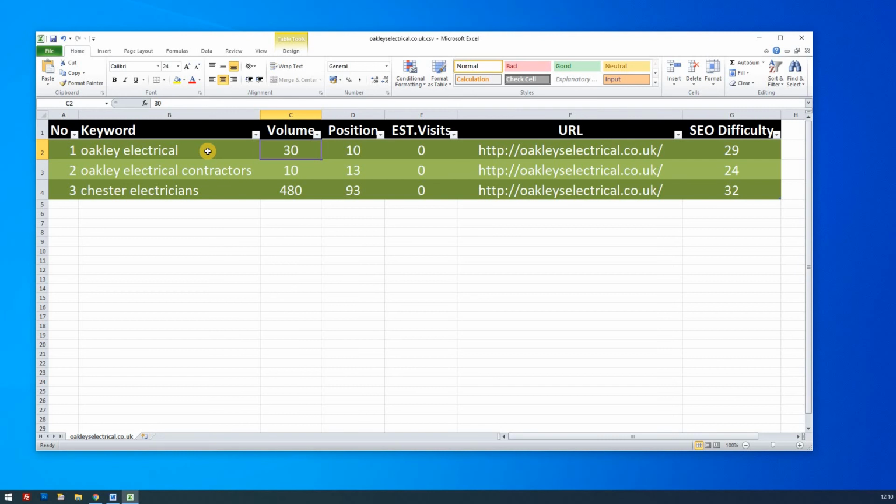And of course you want to come up number 1 on those search terms. Now if you were number 1 on Oakleys Electrical, then of those 30, normally about half will go to you. So about half gets spread out with everyone else, but number 1 on a volume of 30 would probably mean about 15 if you're in position 1. At position 10, it's estimated you get nothing. And the same, just working through these, there's not many here looking for Oakleys Electrical contractors. It's a bit more of a long-term keyword, a longer keyword than the previous one, but the position there is 13, so that doesn't produce anything.